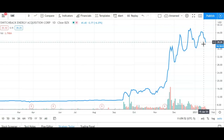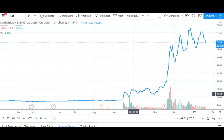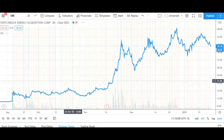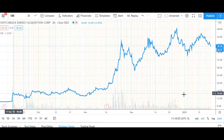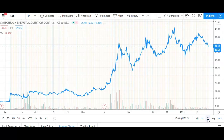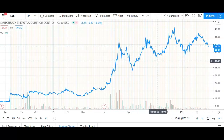If we take a look at the chart here, we can see the stock is up a ton since back in September, when they officially announced that Chargepoint was going to merge with Switchback Energy. First thing I want to say, the stock is up over 284%, and the ticker symbol hasn't even changed, so the merger hasn't even completed yet. And as I mentioned earlier, we have a low here, a low here, a low here, a low here, and a low here. So even though there are some sharp pullbacks, it's one of the more volatile EV stocks out there.